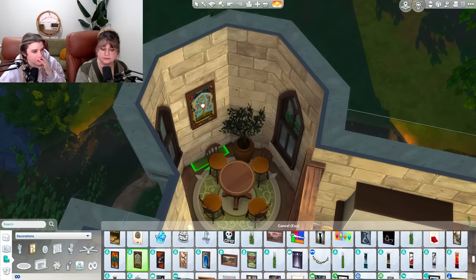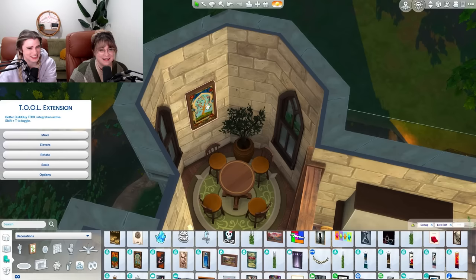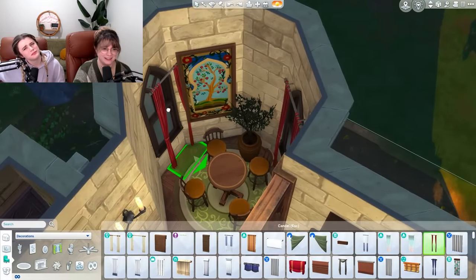I have the perfect picture for here. I have never seen that. Where is that from? I think it's City Living. Of course, I should have known. The curtains really help to soften up the rock, if you know what I mean. No, I know what you mean.